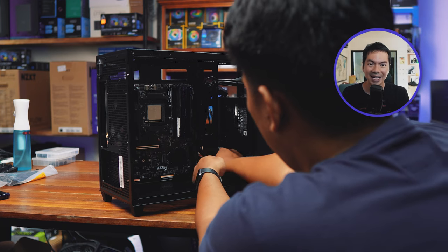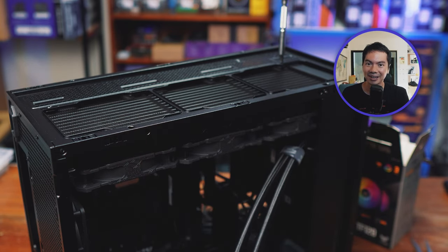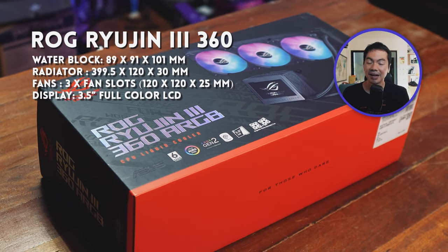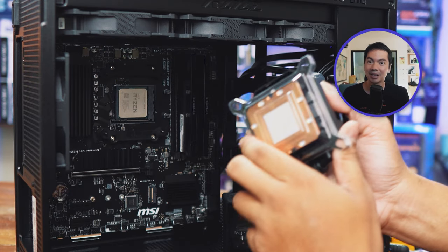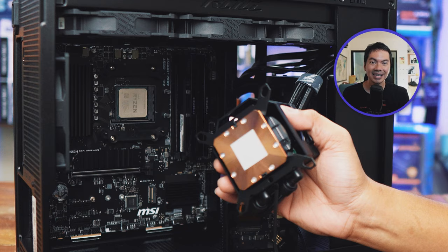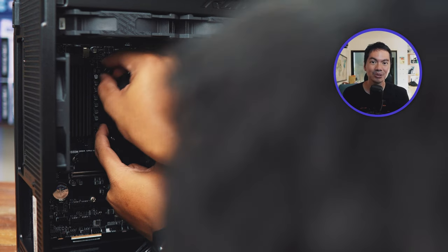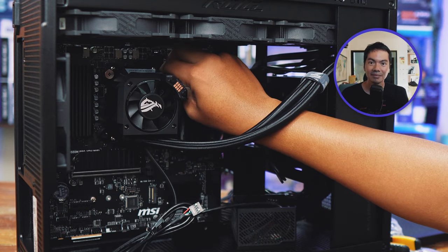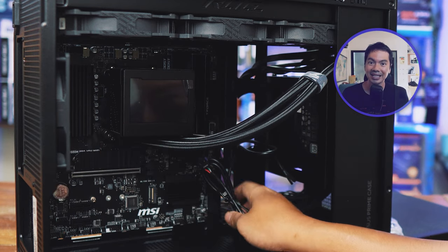You can pack a ton of hardware in here, from very large radiators to very large GPUs. ROG AIO, the Ryujin 3 has a 3.5-inch LCD screen, quite sharp, quite nice to look at. The CPU block is quite chunky with the screen, and it's also supposed to help cool the motherboard VRMs, not just your CPU. The included fans are from Noctua, and they have magnetic coupling.